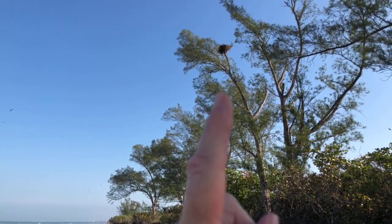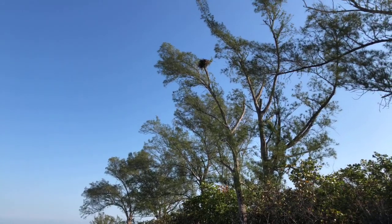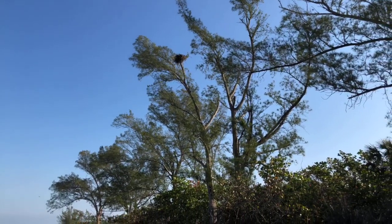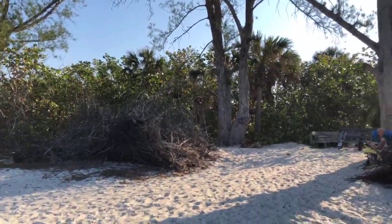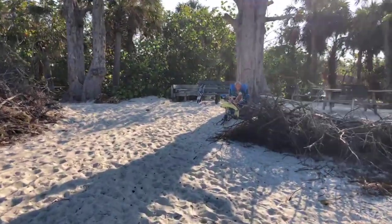That's where the osprey nest is that we were watching, right up there. And just under the nest is our friend Roy, sitting in his nest with his book.